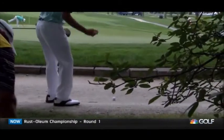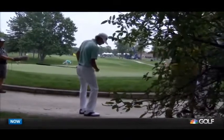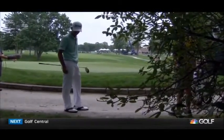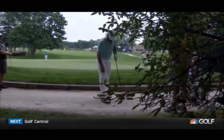The decision will be whether or not, if he can drop in a place where he has a free swing, whether to play it from the cart path. That's what he's looking at right now. You know what? That's exactly where I'm leaning myself.